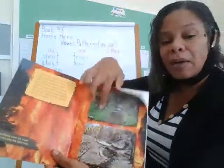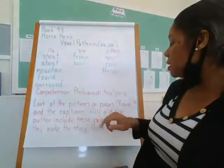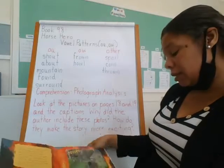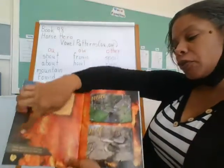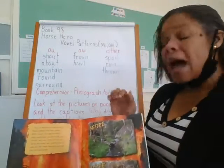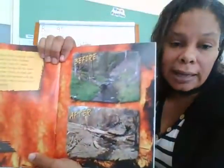But I want you to think about these pictures as you analyze. Look at the pictures on pages 18 and 19 and the captions. So the captions are over here. Why did the author include these photos? How did they make the story exciting?